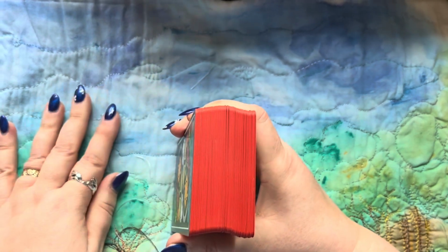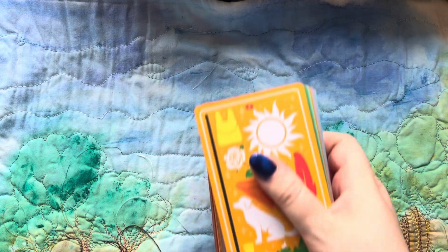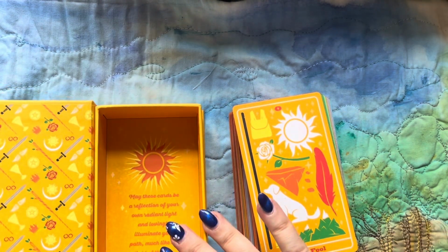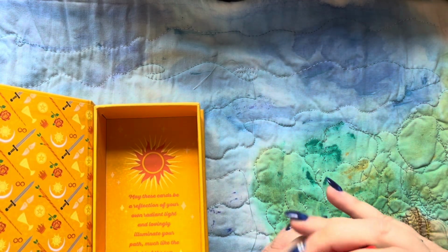So that is my reply to Simon over at the Hermit's Cave for his tag, Most Overlooked Decks.